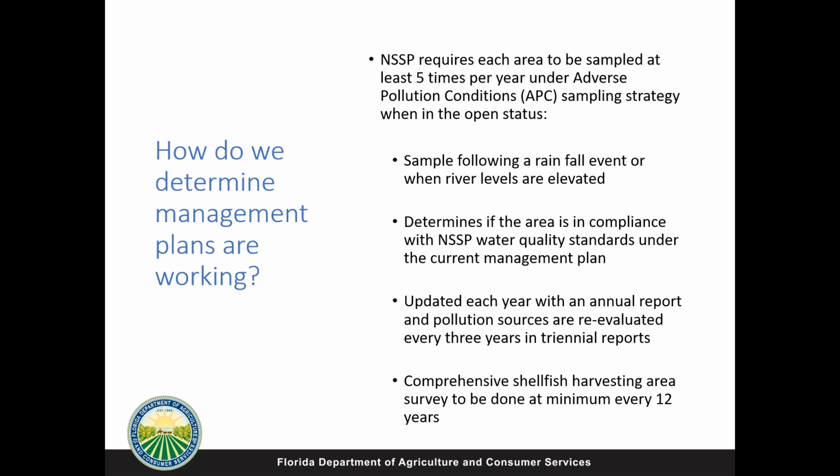Then the comprehensive shellfish harvest area survey, we redo that every 12 years. I've moved it to every 9 because we're doing a triennial pollution source update every 3. I don't like getting put in the corner of, okay, it's 12 right now, because if you miss that mark, FDA will say you're out of compliance. So I've been pushing us more to every 9 years.